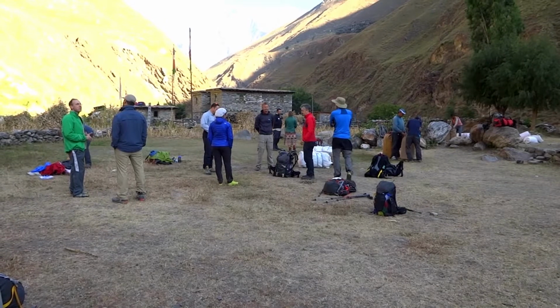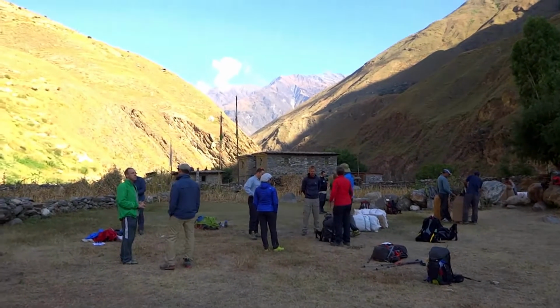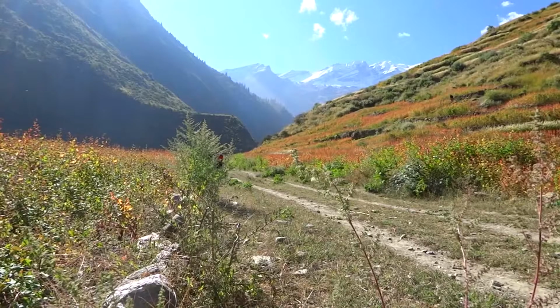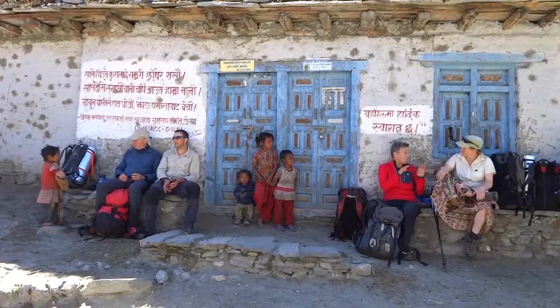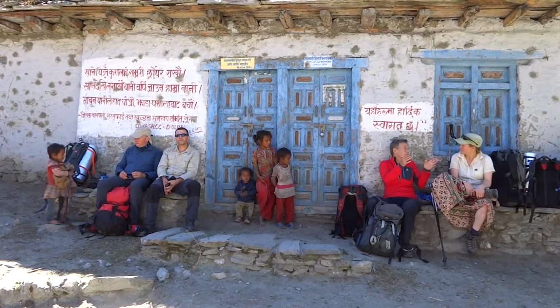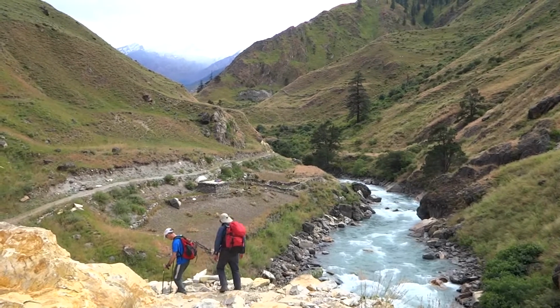We had lots of kit, including my science equipment that I would use to make measurements and do experiments. It was a beautiful walk through incredible scenery. And we met lots of people on the way. The mountains always make me happy.